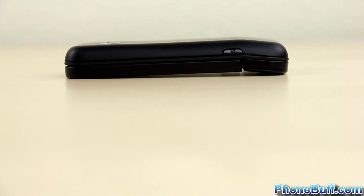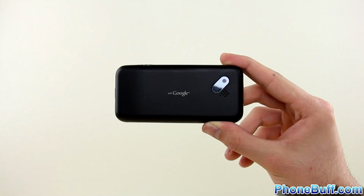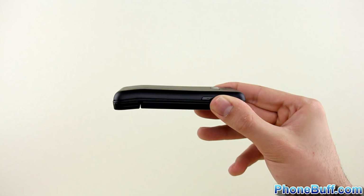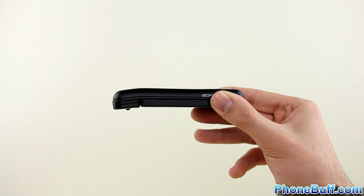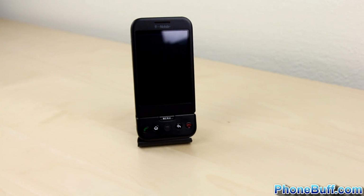I tried to sell them on the idea that the chin was designed to align with your face and that it also protected the screen from scratches when you would lay it flat on the counter, but they didn't really buy into it and just kind of went off with their MMS-less, video capture-less iPhones. While the G1 definitely didn't win any style awards, it did bring with it some features that were much appreciated.